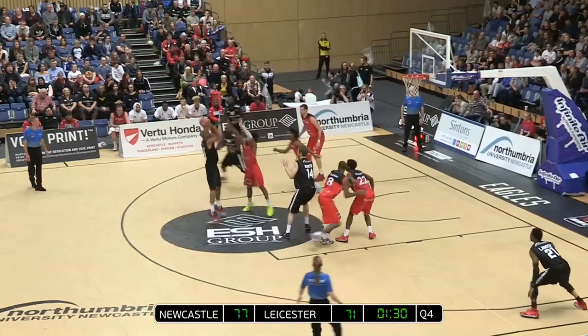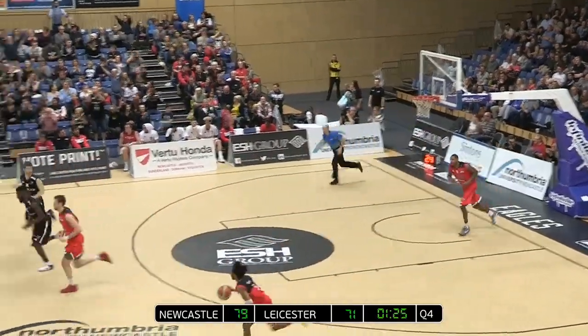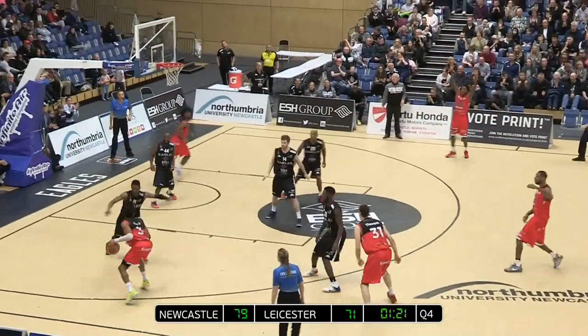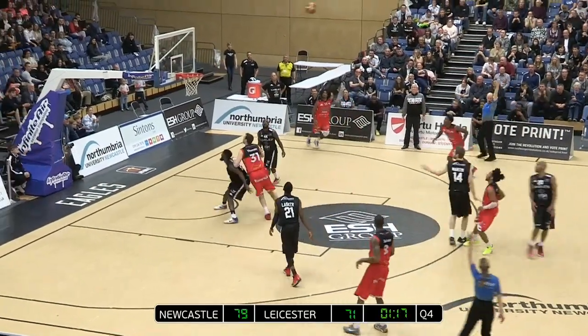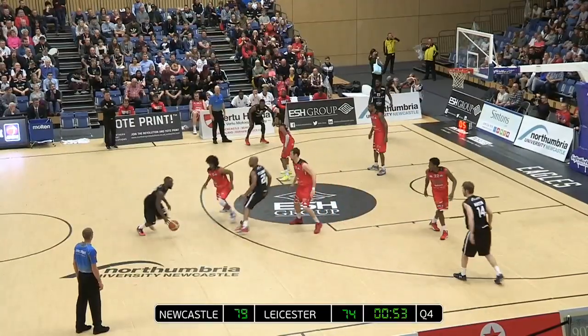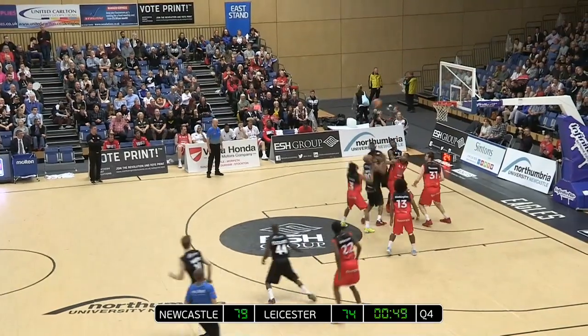Fletcher back out to Flournoy. Flournoy going for... oh my word, he's got another one. Fab into double figures on 10 points. Here endeth the argument about whether Fab Flournoy can still play in this league. Great 3-pointer from Brandon Clark, though, to reply. He's going at it here now. Fletcher's 1, 2, 3 steps. Up it goes, it's off.